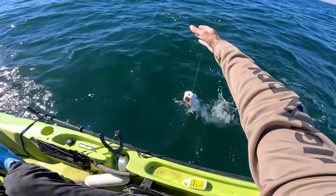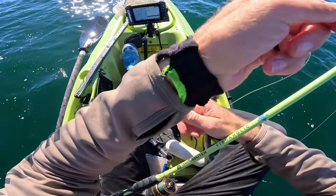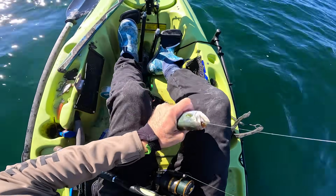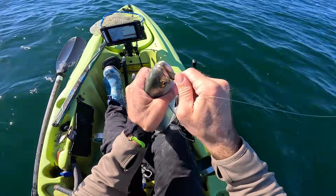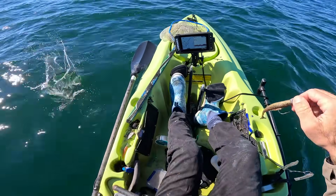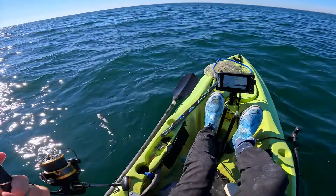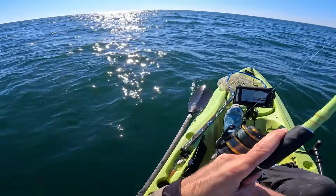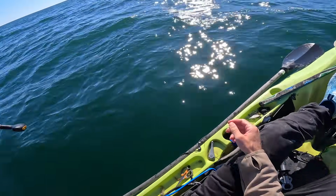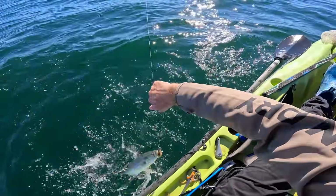Ah, no. Another bluefish. This guy almost cut us off. Oh my gosh. The bluefish are going crazy right now. They're stacked up under me. I can't even get this swim bait to the bottom.